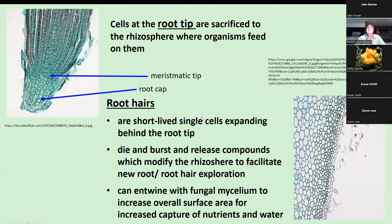Oh, and root hairs. I like talking about root hairs. So we've all heard about root hairs, these little cells or little hairs at the edge of the root. Well, they're short-lived single cells. And of course, let's use this diagram up here on the left. Right at the top of this is where you'd start to see root hairs starting to grow out.